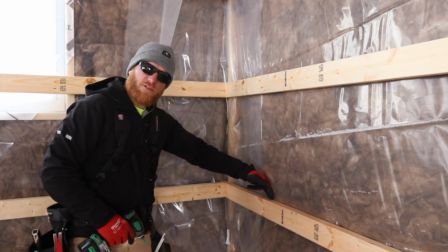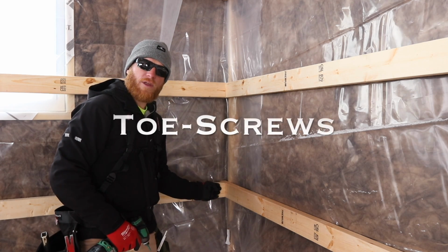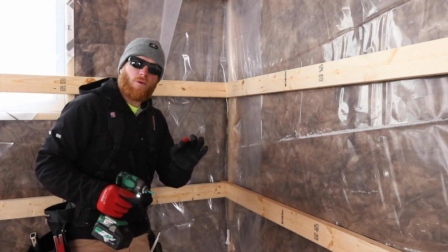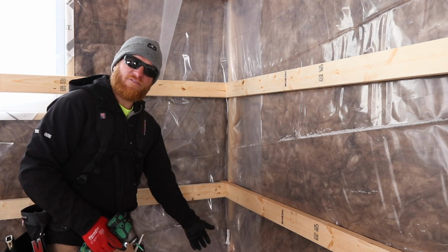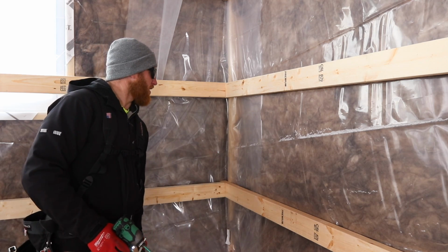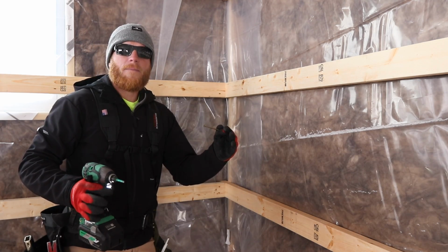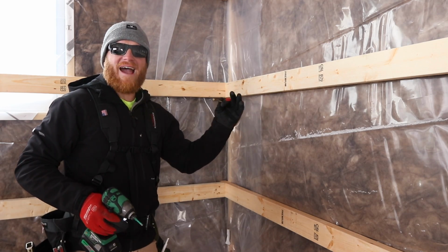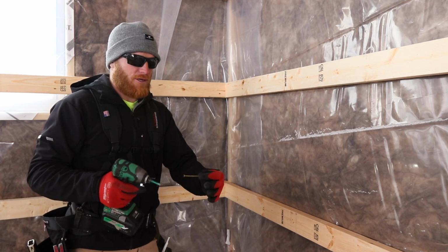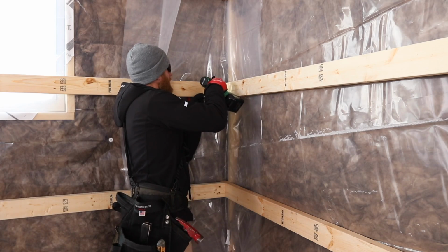So what I always do is I always make sure this board runs long. That way I can come in with some nice toenails and hit that with a nice solid connection, and then we're all good. Remember, once we put our base trim on, we're gonna be running plywood here, and that's gonna really stiffen everything up and make it just rock solid. The more perfect I can make these corners now, the easier it is gonna be to slide those pieces of plywood together without having to do some crazy scribing, which we still usually have to do.